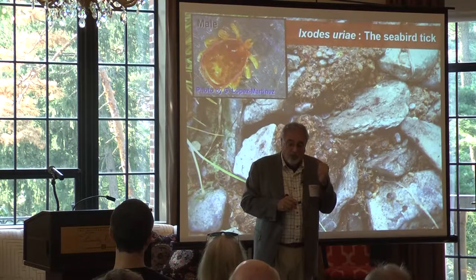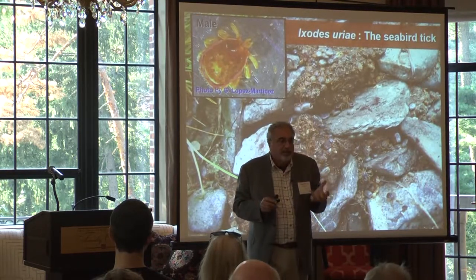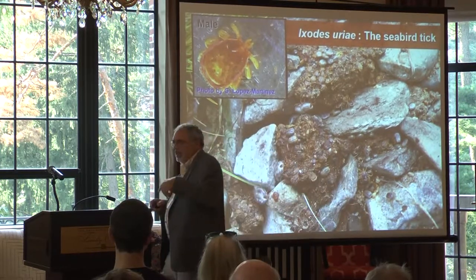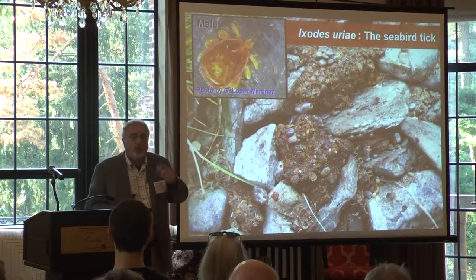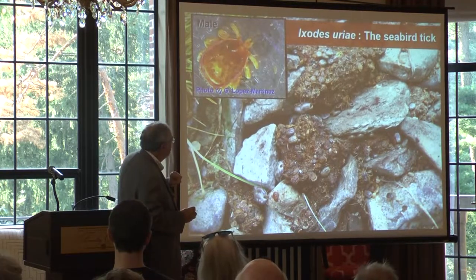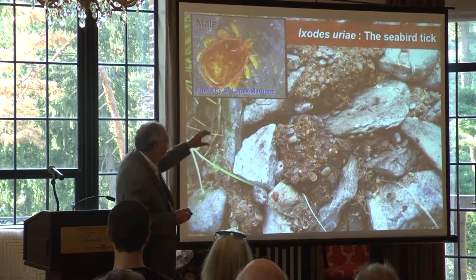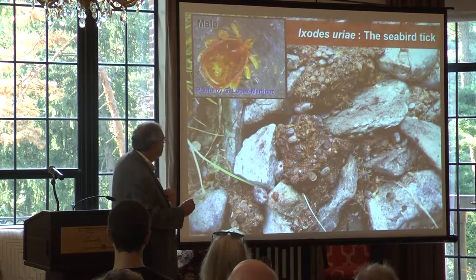Usually they don't stay on the birds very long. They come, take a blood meal, and leave. But there must have been a few individuals that caught a ride from one of those birds that go from one pole to the other, some of the terns, or perhaps some of the skuas, or some other birds that are known to be bipolar. So that's kind of a neat tick. It crawls under these rocks, and then waits for the birds to come in the next year and feeds on them once again.